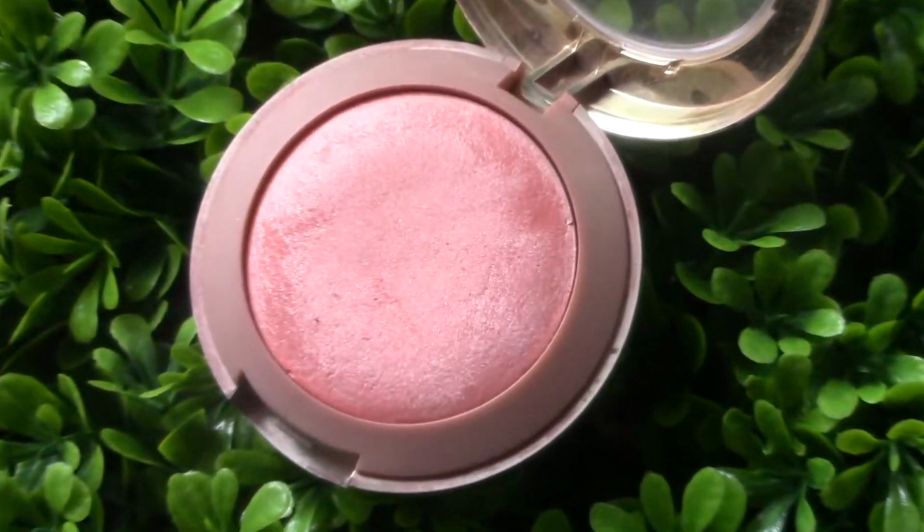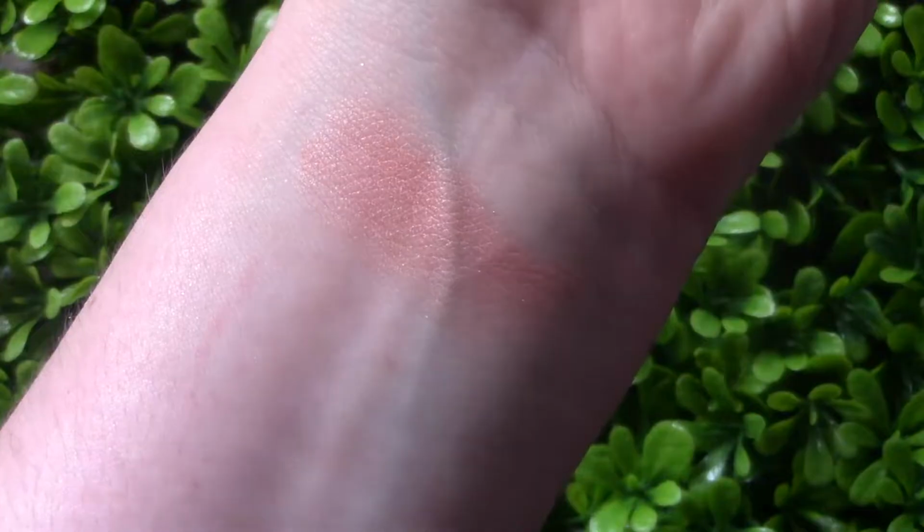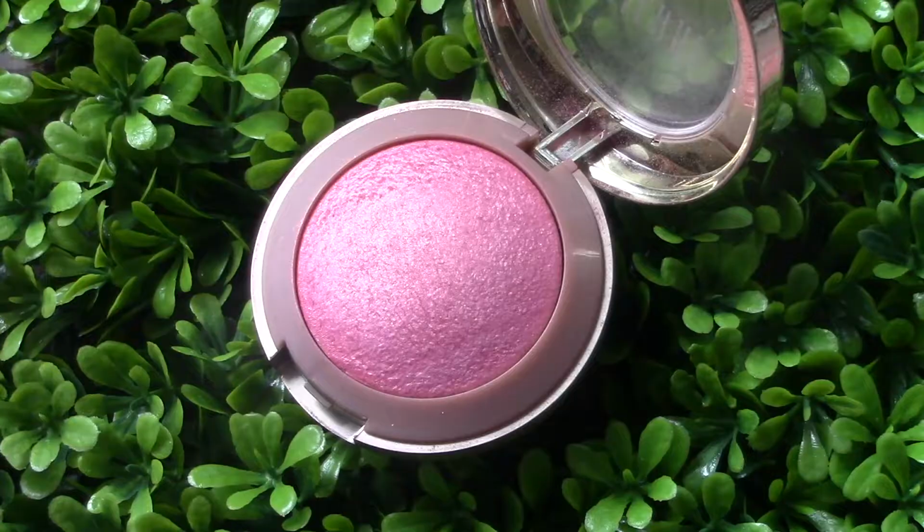This is an OG YouTube favorite. It's a Milani Luminoso. It's a very peachy shimmer satin shade. I feel like these blushes definitely aren't as pigmented as blushes are today. So if you like something a little bit more soft, it's a nice baked formula.